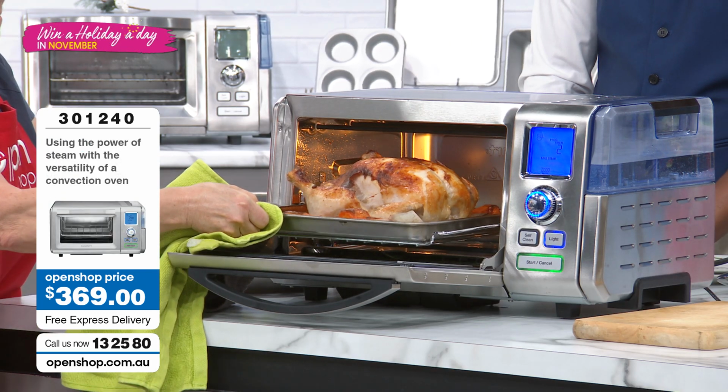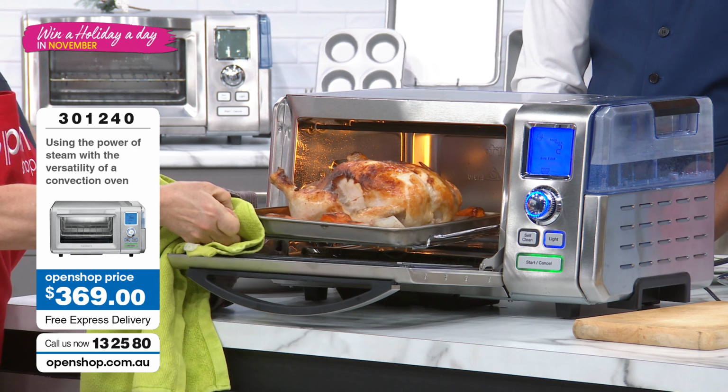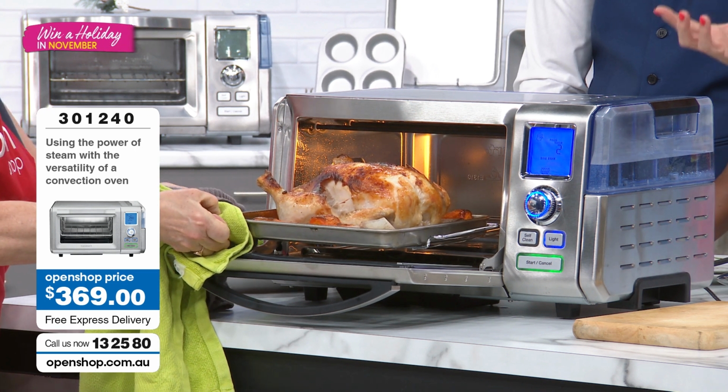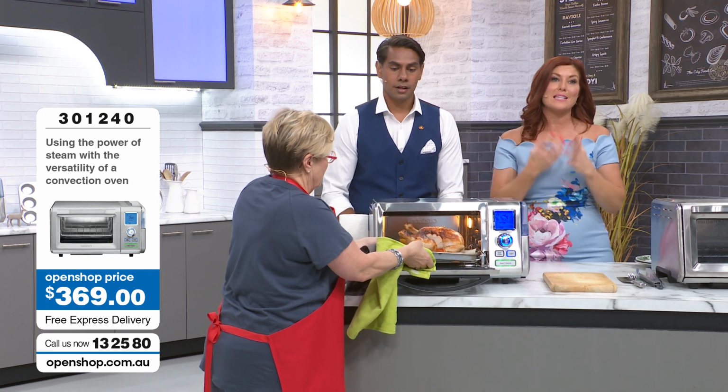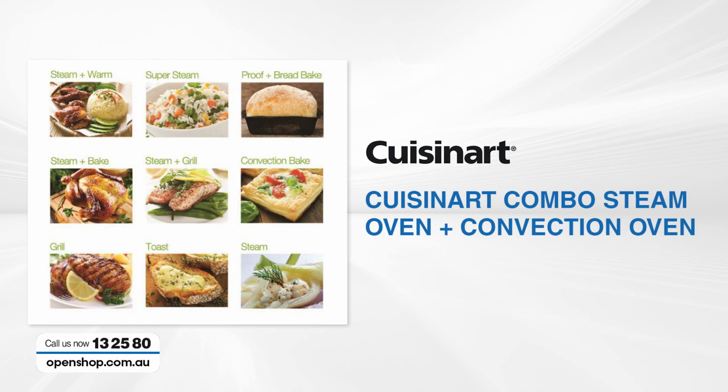And Anna, so you use the combination of steam and bake. Steam and bake, combi. Absolutely. So the steam means that we're cooking 40% faster. Exactly. 2.2 kilos, guys. This is a monster chook.